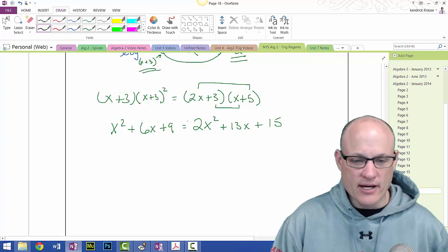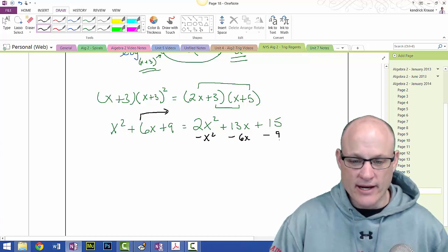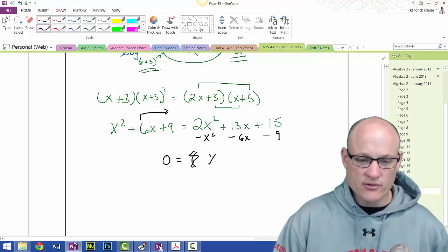Now, I want to have my x squared positive, so I'm going to take all these things and move them over. I'm going to subtract that x squared, bring it over. I'm going to subtract this 6x, bring it over. And I'm going to subtract that 9 and bring it over. So I get x squared plus 7x plus 6.